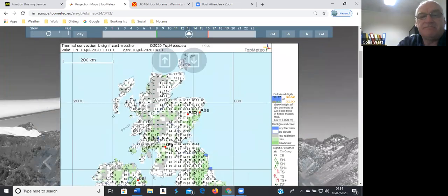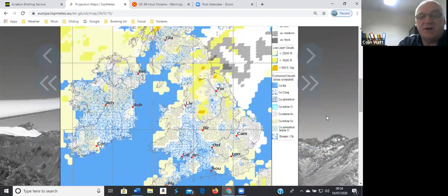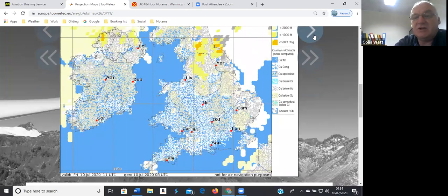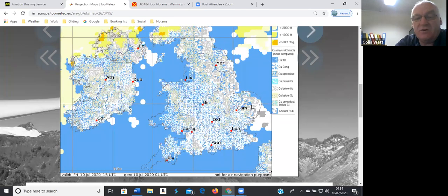Cloud amounts, I think a possibility of a little bit of lingering cumulus in places, not quite the definition of spread out, but certainly a chance of lingering cumulus occasionally. 4 to 6/8 they're showing here. Most of the other forecasts are showing scattered at 4.5 to 5,000 feet. And that goes on for most of the day, really.